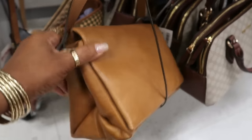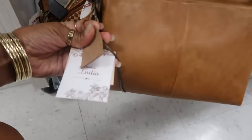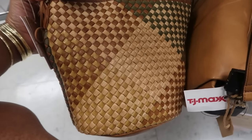This one is $50. Is that the same brand? It just says made in India. And look at this one for $60. Same brand. I like the colors on there.